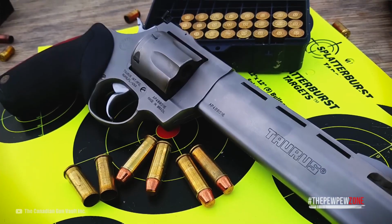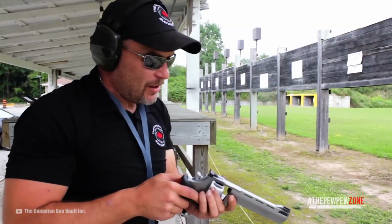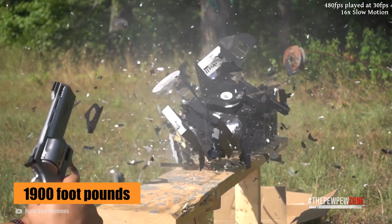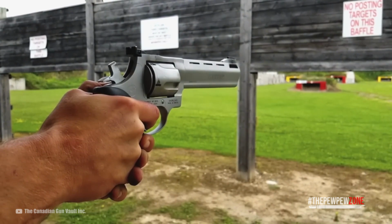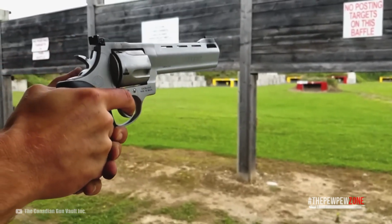What makes the Raging Bull and the 454 Casull so special? It's the mere power and the muzzle flash that comes with it. It generates energy north of 1,900 foot-pounds and is with it a true hand cannon and bear stopper. The muzzle flash and the report when shooting is enough to silence any other activity on a public range. It makes you the one they all want to see.